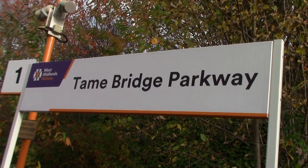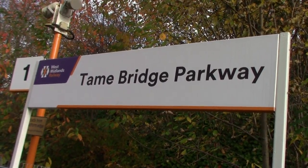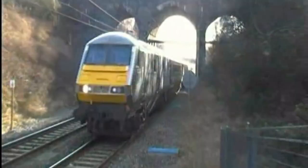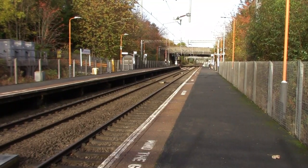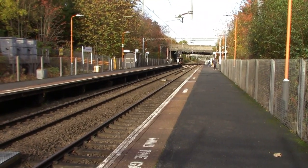Grand Junction Railway built a line through here in 1837. However, the station I'm currently standing on wasn't built till the 4th of June 1990 by British Rail. This station is Tame Bridge Parkway and used to have London services stopping here as well. There used to be a company called Wrexham and Shropshire who stopped here with services from Wrexham General to London Marylebone. And there was also that infamous working from Rugeley Trent Valley to London Euston via Birmingham New Street, which wasn't really successful. It was so bad, they had to cut it back to Birmingham International. But this station right here is Tame Bridge Parkway Station, West Midlands Railway operated, and it does have two platforms.